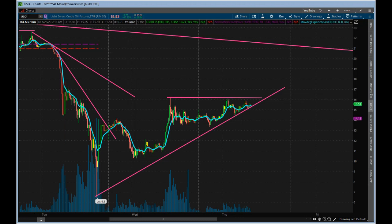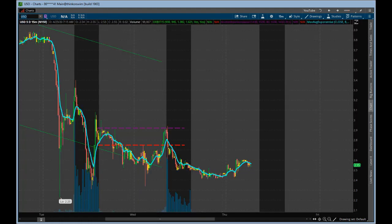Let's take a look at USO. This one's been tricky, right? This thing's been halted a lot and then unhalted, so it's been a pretty tricky one here. It's a little bit flat going in from yesterday, so I'd just be careful with this one. It's only up 3 cents right here.